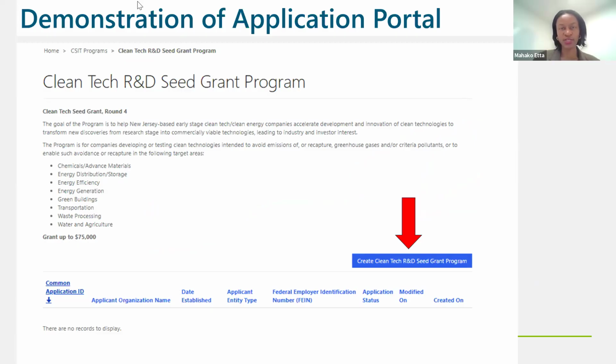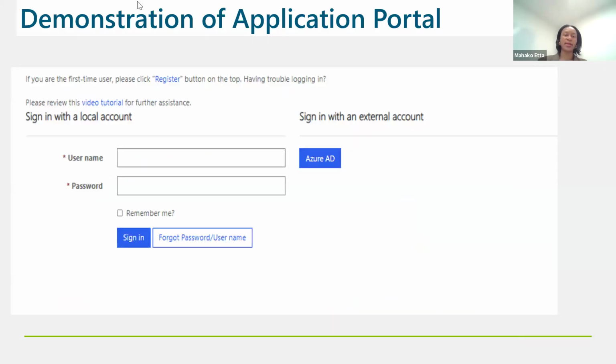So you're creating a new application. If you have an existing application, this screen should show you your existing application that you can continue. But if you're just starting, you'll be clicking on Create the Clean Tech R&D Seed Grant program. And then you'll just be asked to create a username and password and log right in. Please remember that username and password so you can log back in. You'll be able to save the work that you're doing and continue the application at any point.